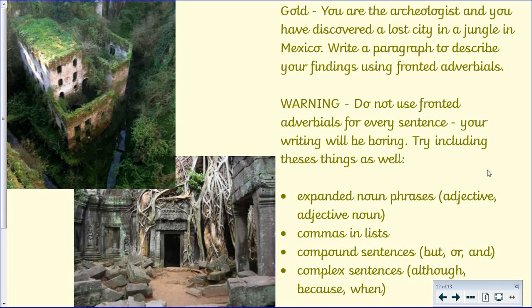So as long as you get 3 fronted adverbials in there, pad the rest of your paragraph out with some fantastic expanded noun phrases. So adjective, comma, adjective, noun. Do commas in lists. Do some compound sentences. So 2 simple sentences joined together with a coordinating conjunction: for, and, nor, but, or, yet, so. And some complex sentences where you would add a dependent clause using although, because, or when. Okay, so have a go at writing your own paragraph. Just use a few fronted adverbials and try some other things there as well. Excellent. Pause the screen if you'd like to do gold.